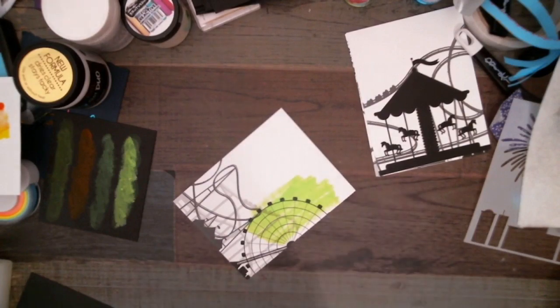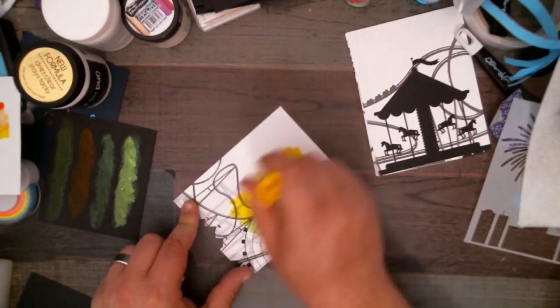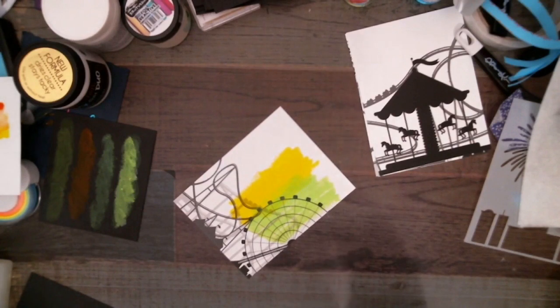Oh my goodness, they're glitter markers. We have a sample pack at the store. That was one thing that I left at the store. Look how well they blend. I left those at the store because of how much I love them. And they're out of this world.